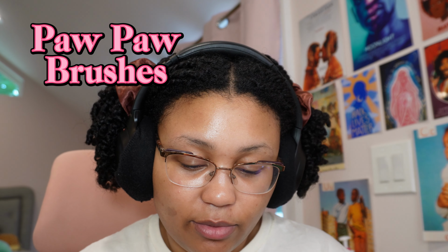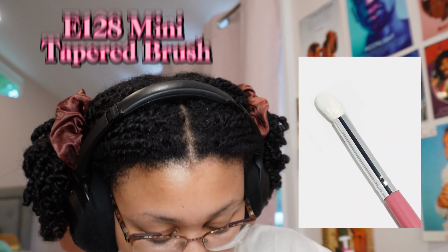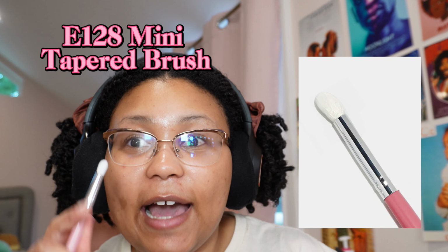And then I got some brushes. I've bought some of these brushes before. They're eye brushes and I really like them, so that's why I bought some more. E128, the mini tapered. I really like this, especially because I have eyes that are very, not smushed, but they're hooded, so I feel like everything is kind of more condensed. It's not wide, I hope y'all get what I mean.